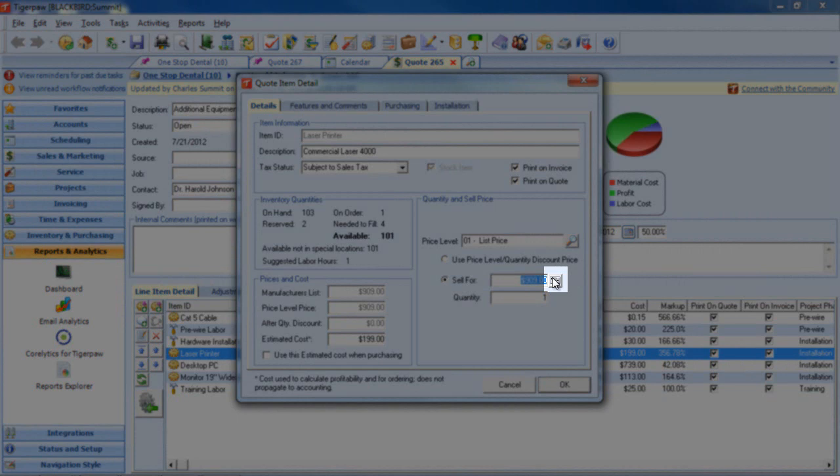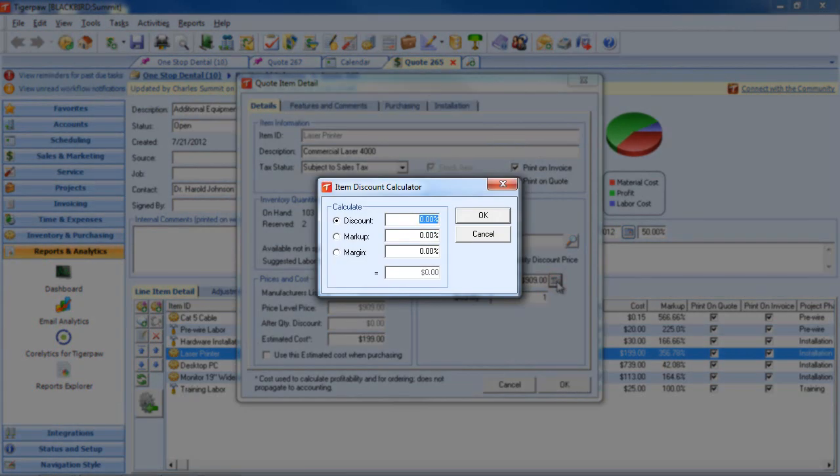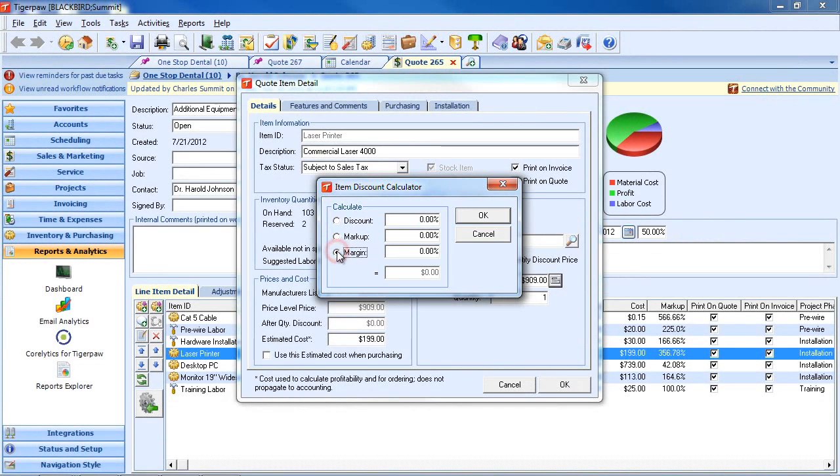I may discount this one line item if I choose by changing the sell price. Or by clicking the calculator, I can discount this one line item as a percentage discount, a markup percentage, or a margin percentage, which will affect just this one line item on just this one quote.